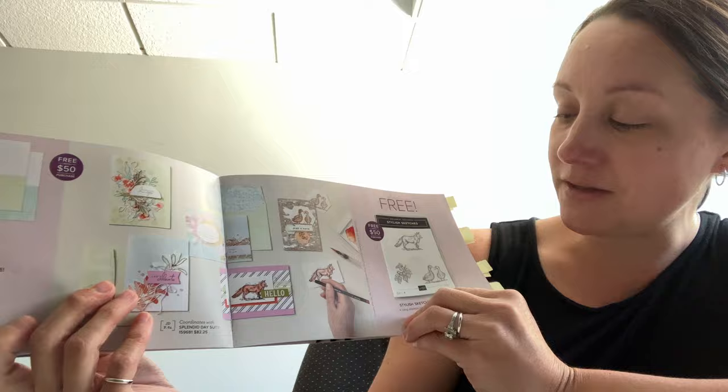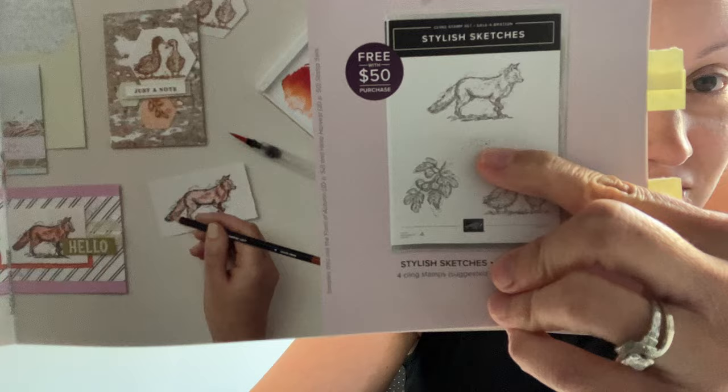free called Stylish Sketches, which has not three, but four. It's hard to see this little dot splotch stamp, but four stamps in that stamp set. Again, everything you're seeing here is earned completely free and only during the next couple months.